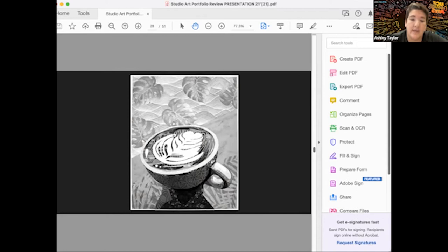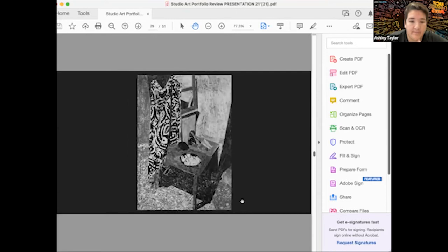Another example too of a scale shift here in the use of texture. Notice that when you blur your eyes, you're getting a whole value range. And that's really important here. You want to have a full range of value in these imagery. Another example, and I think the last example of our texture exercises.